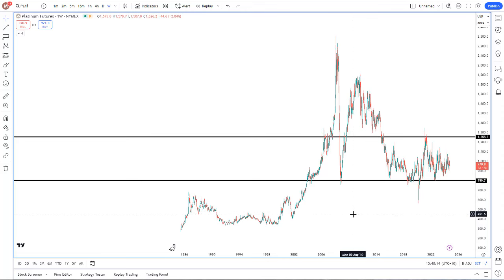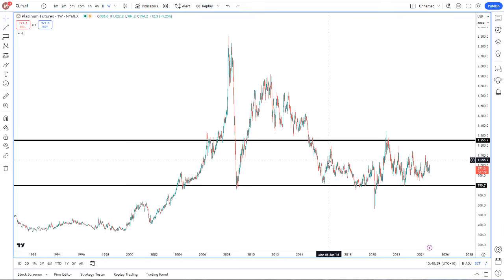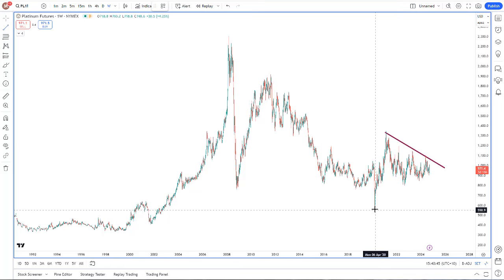I'm using the platinum futures here. Again, if we do start to break below here, we're probably going to have a really big drop, because whenever we get these sideways periods, we tend to have a really big move. So the analysis on platinum is that nothing's going on. There's no probability of it going up or down. Although looking at what's going on here, we may have something like that from there to there, and we probably also have something like this from here to here, right? So that's what we're seeing right now in the platinum market.